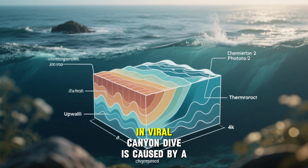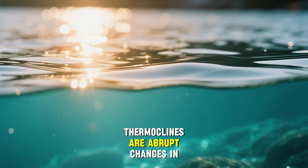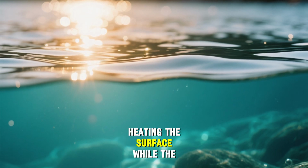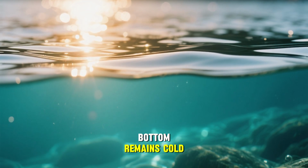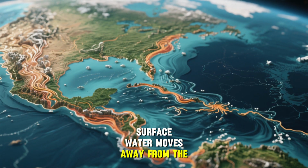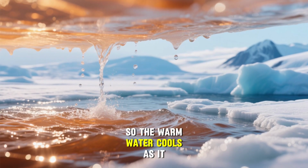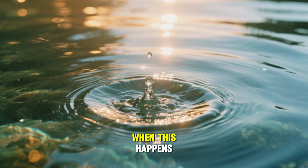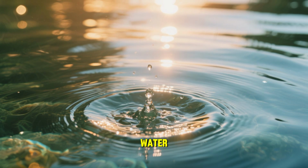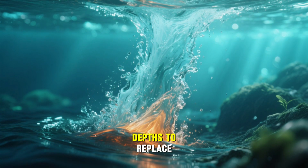The upwelling that occurs in Viral Canyon Dive is caused by a process known as thermoclines. Thermoclines are abrupt changes in temperature within a body of water, usually caused by the sun's rays heating the surface, while the bottom remains cold. In oceans, thermoclines often occur when warm surface water moves away from the equator toward the poles. The poles are colder than the equator, so the warm water cools as it approaches them. When this happens, the warm water becomes denser and sinks below the colder water. As it sinks, it creates an upwelling of colder water from the depths to replace it.